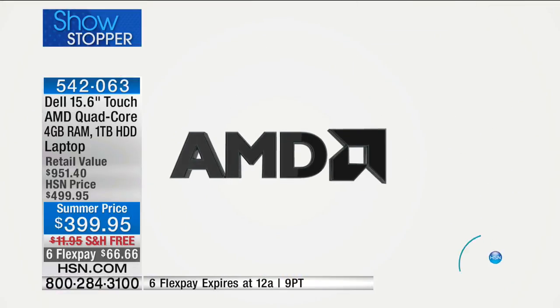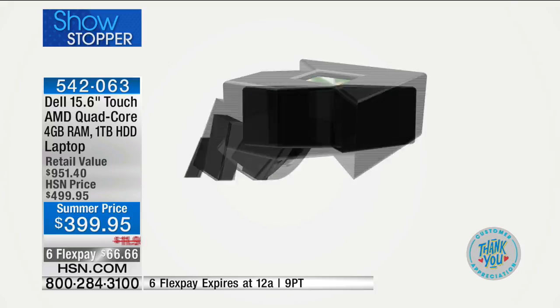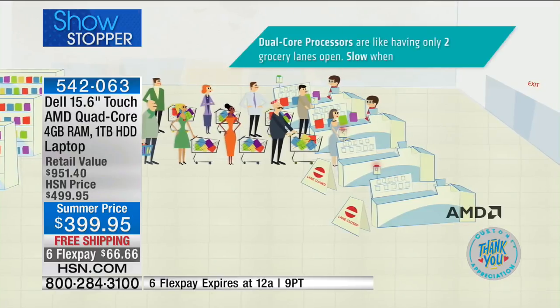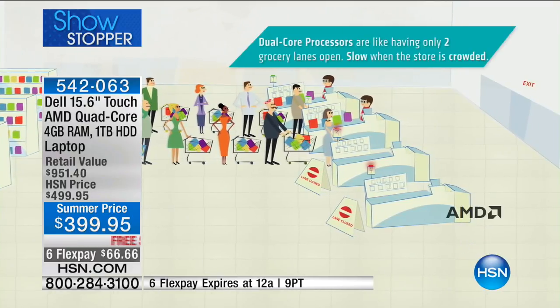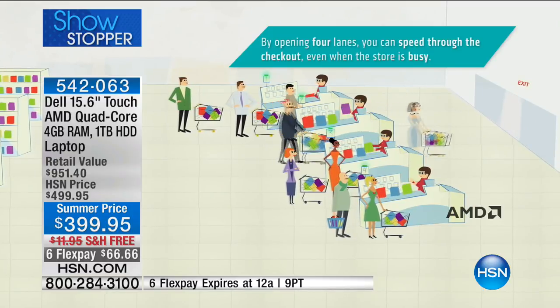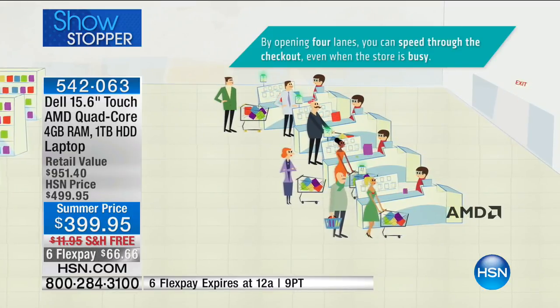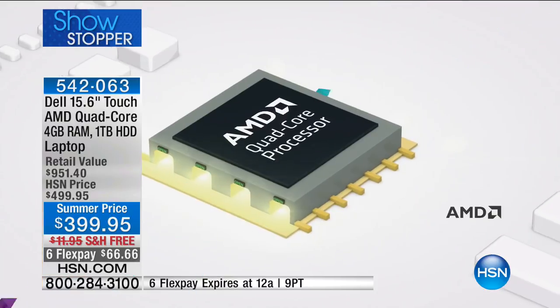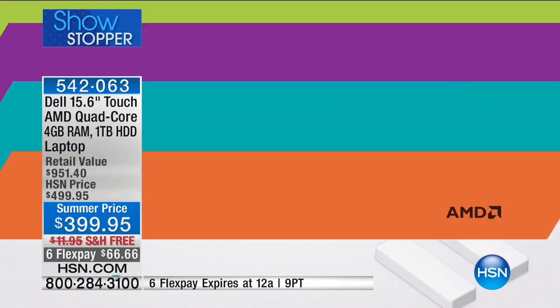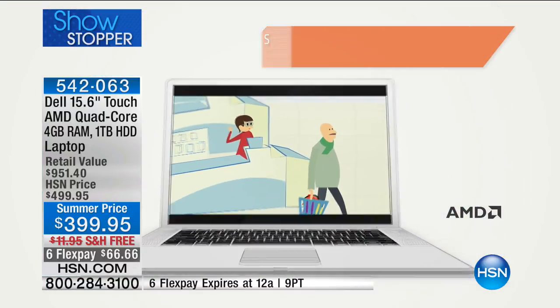And the reason you're gonna love AMD is that when you step up to their quad core, you get a lot of extras. First off, most computers only have two cores, or like two checkout lanes. There's a backup of processes and your computer slows down. Then when they open up all four checkout lanes, you're flying through there, just like your processor is now handling everything. It actually gives you over 200% more power, more speed, more efficiency than a traditional dual core.